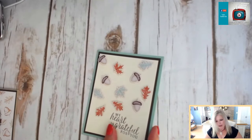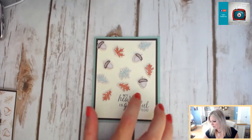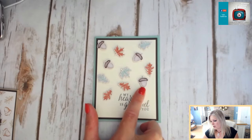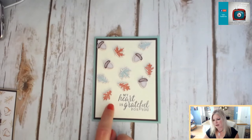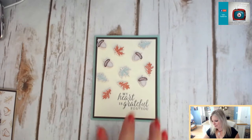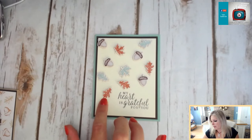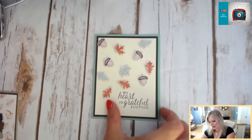And this, I believe, I'm pretty sure, in fact, I'm almost positive, the leaves and acorns were punched with the punches out of a different sheet of the designs from that designer paper pack. You could also stamp them because the stamps also look like that. But I believe these were punched from the designer series paper. And again, I love when they do that.